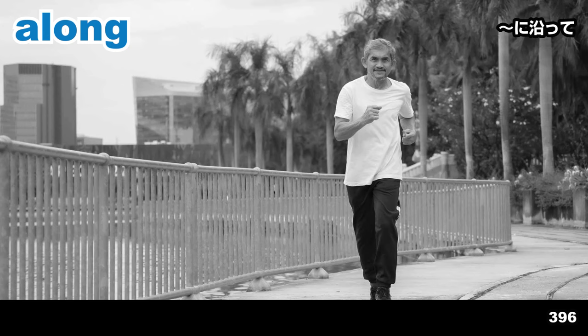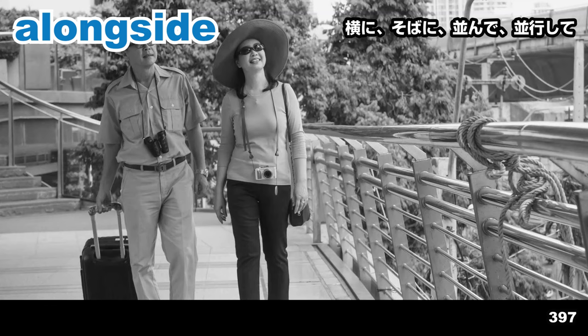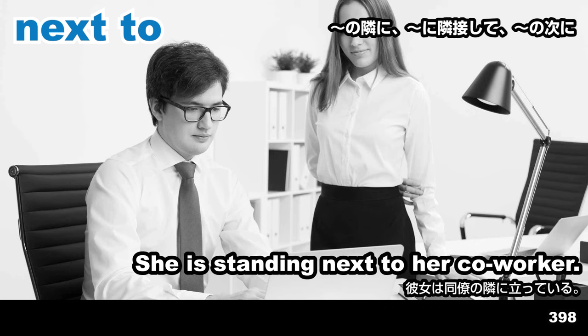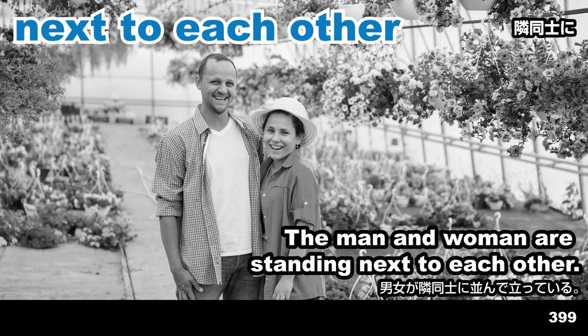Along. He's jogging along the river. Alongside. They're walking alongside a railing. Next to. She is standing next to her coworker. Next to each other. The man and woman are standing next to each other.